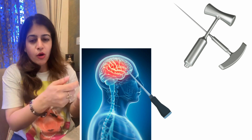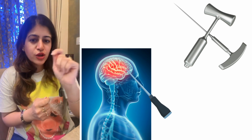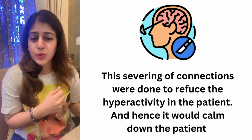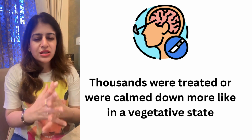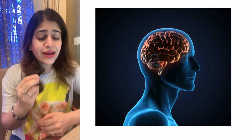And there, with the use of a little hammer, pushing and all that, it would go inside till the brain. And there they used to sever it, or move it a little, where the connections are in the frontal cortex. This was done so that any hyperactivity in the person would reduce, because the connections are severed altogether. Thousands of people were treated with this kind of surgery called transorbital lobotomy. And surgeries on the brain are very risky, because the brain is a very sensitive, very delicate organ, and can be damaged very easily, and often the damage is irreversible.